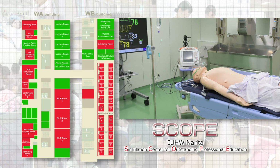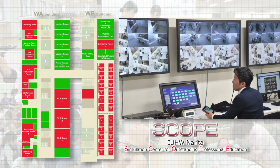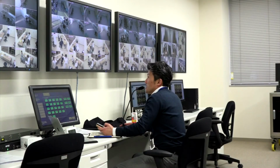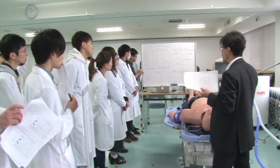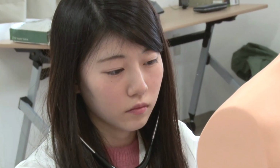SCOPE, the largest simulation center in the world, is designed to demonstrate the most effective simulation-based medical education. At our university, simulation education has been introduced in many classes. Through education at SCOPE, IUHW will train medical professionals who can maximize his or her ability to respond in every situation.